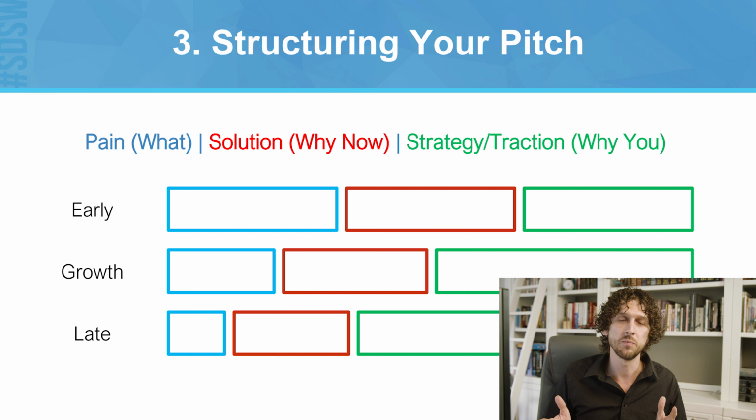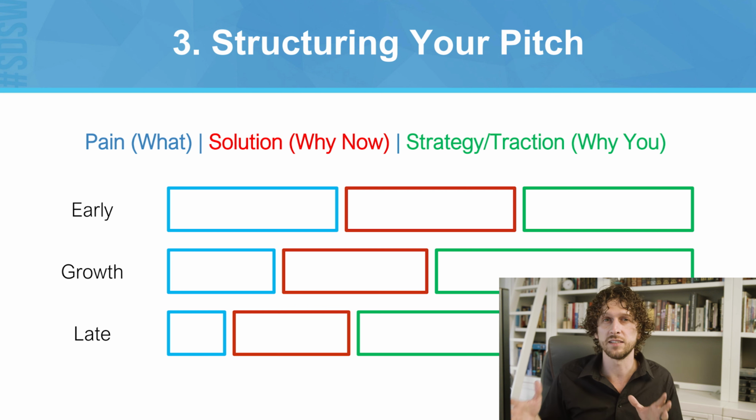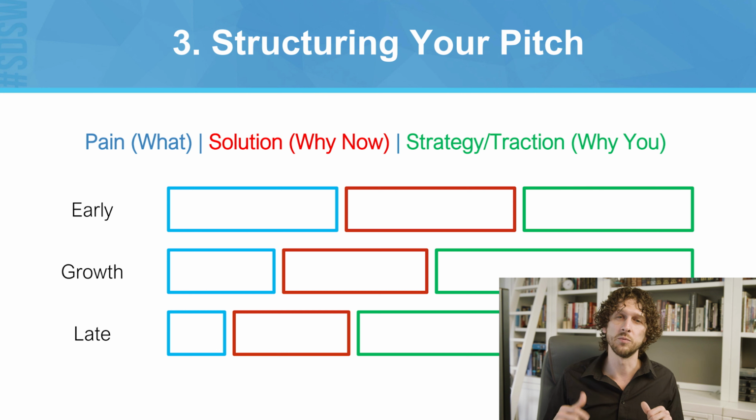So when you're structuring your pitch, in my opinion, it really breaks down to 3 categories. The first one is your pain point, which is what are you solving? Why should I care, right? The next piece of it is your solution. So first is, what's the pain everybody's feeling? The next is, how are you solving that pain point? Your solution. And really, the underlying question there is not what you're doing, but why now, right? And then the last piece is why you, which is all about your traction and your strategy, right?